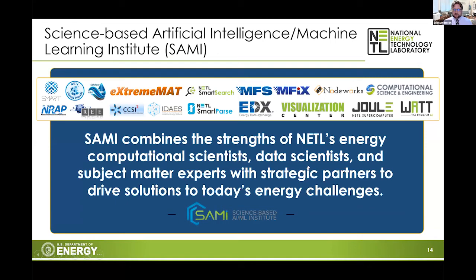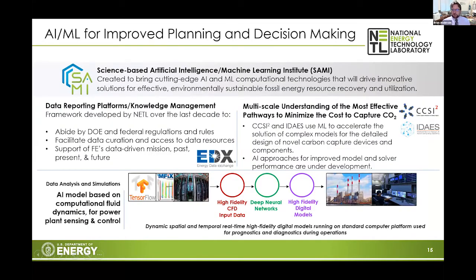And so a couple of specific examples in the area of data management, data reporting platforms. Our energy data exchange that we built at NETL uses AI and machine learning as data come into this energy data exchange system. It's a system being used not only by fossil energy, but now being deployed more broadly across the Department of Energy. And then as we look at ways that we can understand how to minimize the cost of carbon capture and develop a pathway of commercialization, CCSI and IDEAS, as I mentioned before, are using machine learning to accelerate moving from one scale to another and finding a solution to very complex models.